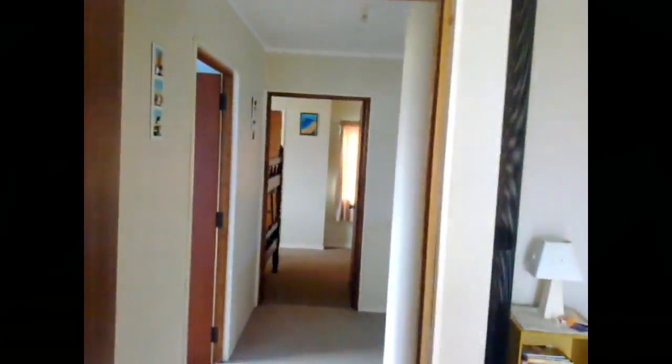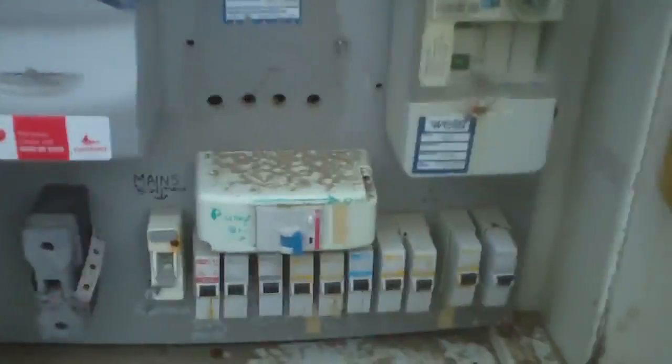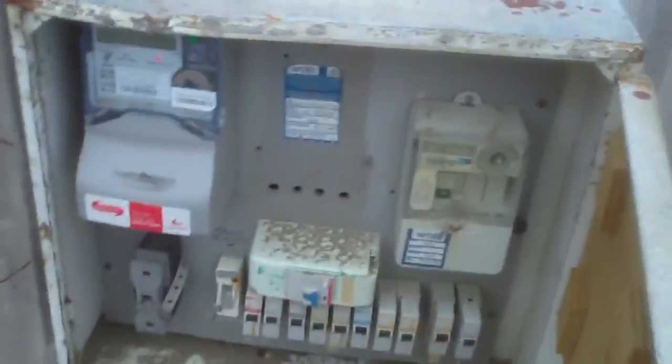But yeah, so that's basically the top level of the house. Walkthrough of the Keeper's Cottage where we stayed. There's the meter box, which I'll have to turn off the power at before we go home. Alas, it's got a smart meter. Sand really gets in here at Castlepoint. There's the pump switch. That naughty pump.